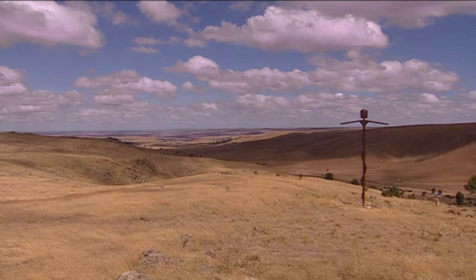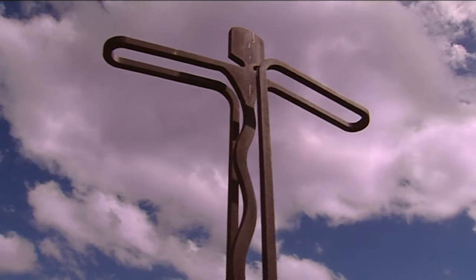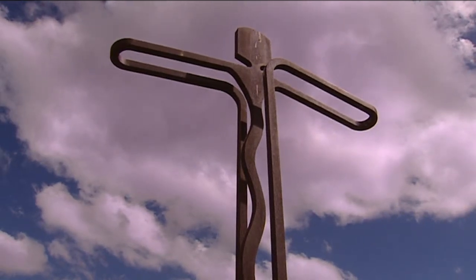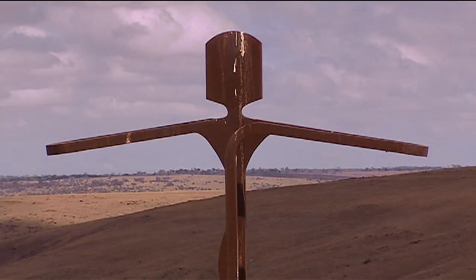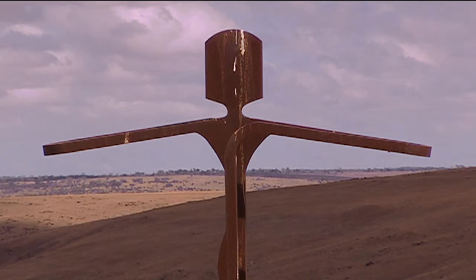The original people here, of course, were the Paramank. Those people are still important to this place, and we have tried to include them as well. We sort of accept that there is both a blackfella and whitefella history to this country. And in the floating figures, I think there's both aspects included in those sculptures.